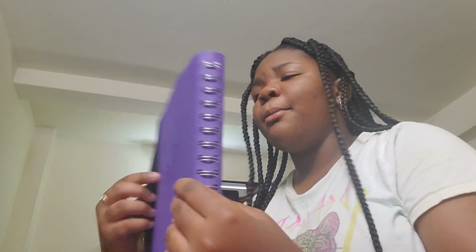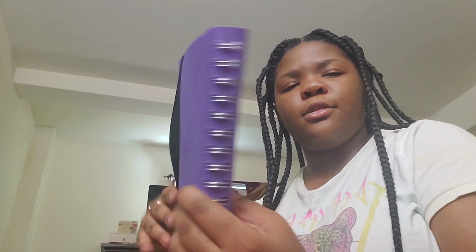So I just have some paper. It's almost like a binder, but it has like, I don't know. It's like a binder, similar, but it's not. It's almost like a folder of some sort.